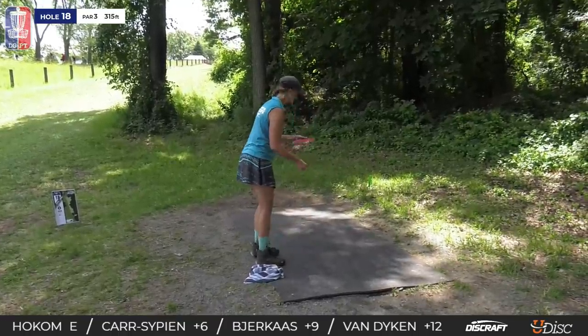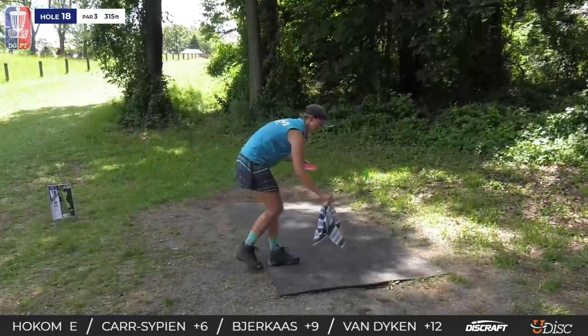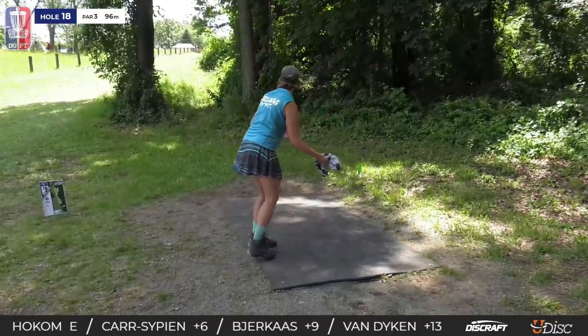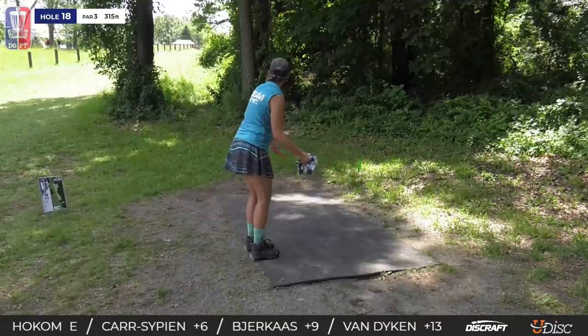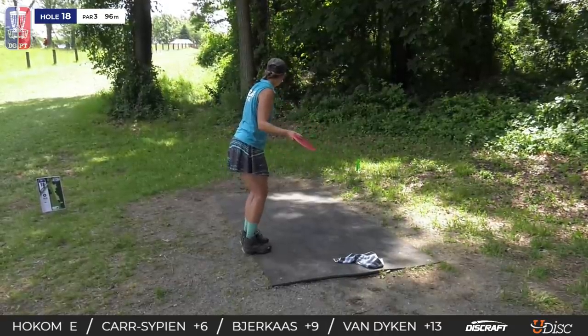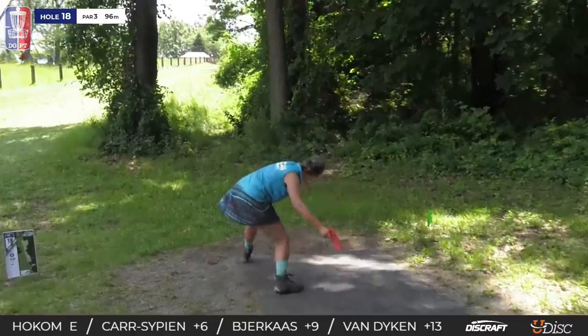But like we said, the name of the game here is elevation. Up and down and up and down. Sarah's sitting right now in a three-way tie for fourth. So that last spot on the lead card.